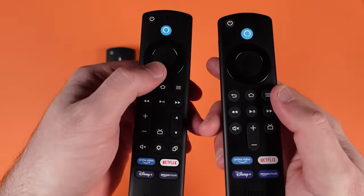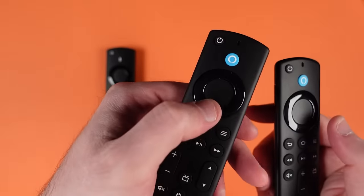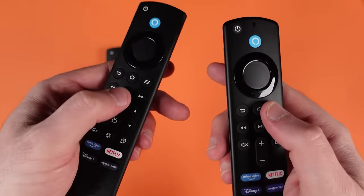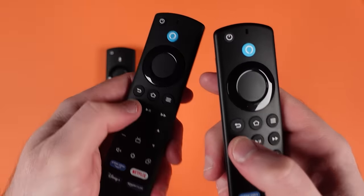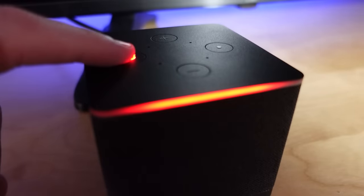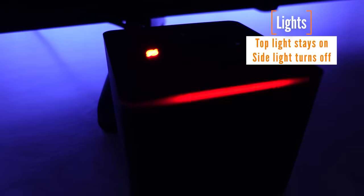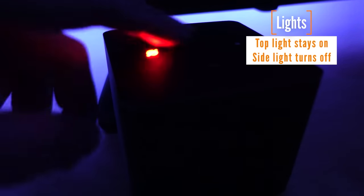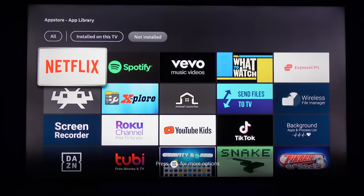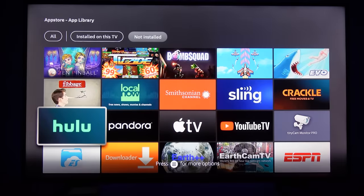Now, the remote itself is a little bit loud as you click the main navigation buttons. It's a little bit louder than it was in the past, so be ready for that little change, plus the size difference. I really do enjoy that the lights on the device turn off after a few seconds, so you're not having that mute red light sitting there all the time on the device. It just fades away. So from an overall standpoint, this is the best Fire TV Cube and the best Fire TV experience by a long shot.